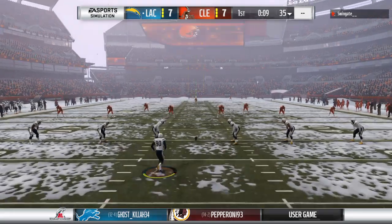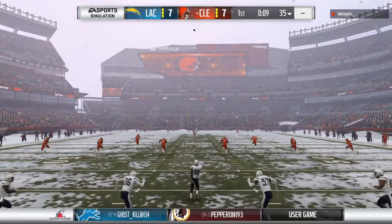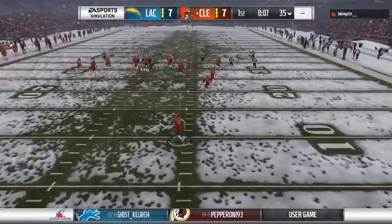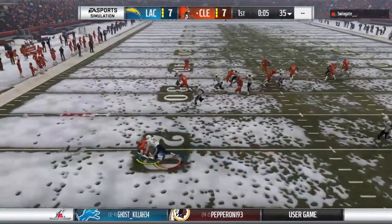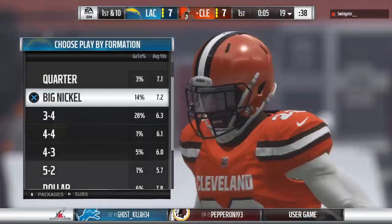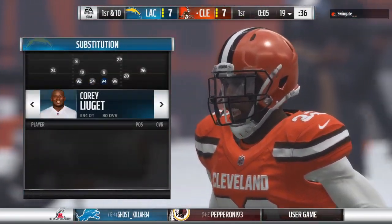So a time game here as the kick's away. This will be taken in at the 1. And he'll take it back to about the 19-yard line. And now Cleveland geared up to take the field.